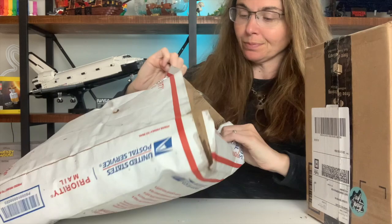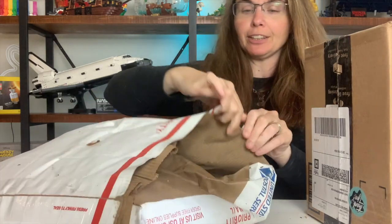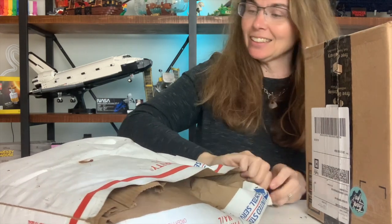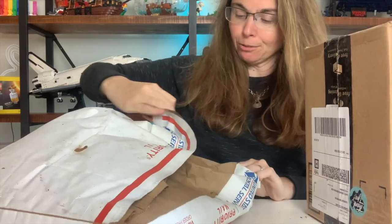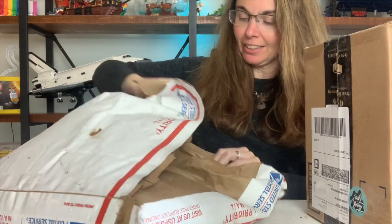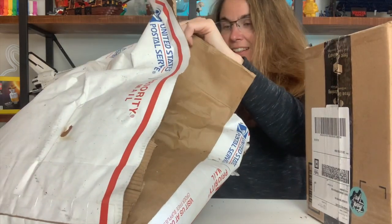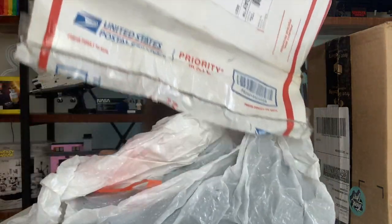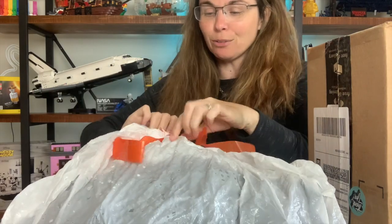As you can see, this looks pretty gross. I'm thinking this is from BrickLink, and there's just a lot of bricks in here. I did not pre-open this one because it already looked like it was kind of open. Oh, what a mess. My goodness. I'm just gonna rip at this since it's pretty much falling apart anyway. Oh, hey, it's in a garbage bag. All right, guys, the garbage bag is wet and gross. Oh gosh, it is so wet.